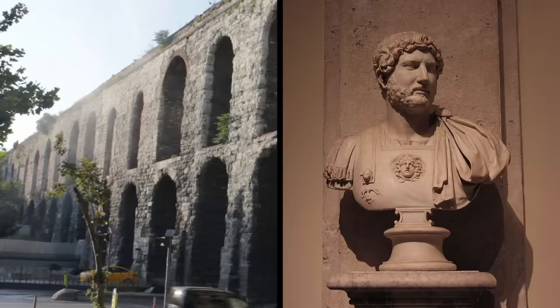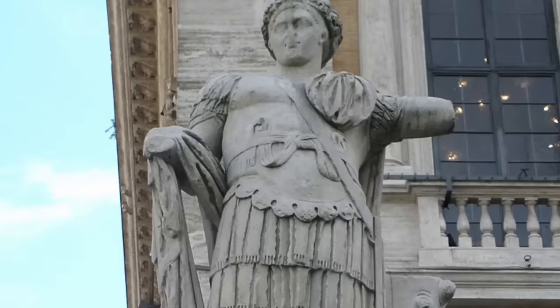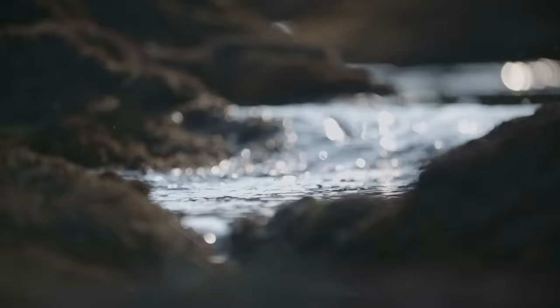Experts don't know exactly when the aqueduct was built or who was behind its construction. Some have argued it was Emperor Hadrian that ordered the giant water bridge created in the 2nd century AD. A more popular theory is that it was Valens in the 4th century AD. It's even possible that Roman Emperor Constantius II commissioned the aqueduct. Whatever the case, it was built as one of the longest and most successful aqueducts of early Europe.